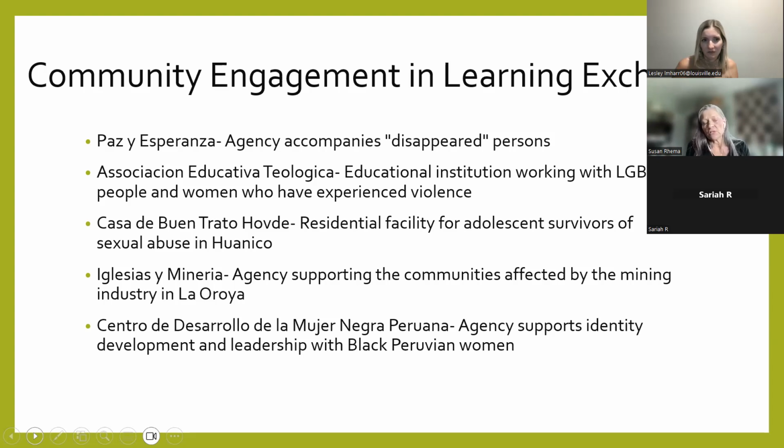which is at about 6,000 feet above sea level. It's a residential facility for adolescent survivors of sexual abuse. And we will have an opportunity to interact with those youth, as well as learn from the folks that run the residential facility and what some of their challenges are there in Peru. Then we will go up to an even higher altitude in La Arroya and learn about the impact of the mining industry. There's historically been violence there against families who are protesting.